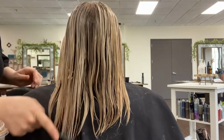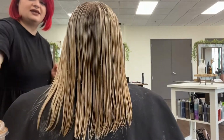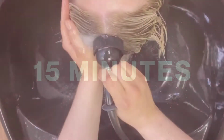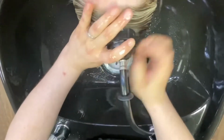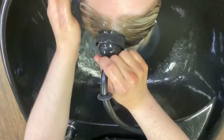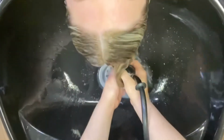After a quick comb through just to make sure everything is distributed, it's time to process, and we just have to wait 15 minutes. After the processing time is up, you'll want to rinse for about 5 minutes with abundant warm water. I know it sounds like a long time, but this really just makes sure you get all of that treatment out of the hair, and I can tell you that the hair already feels so nice, and we've only done one step, really.